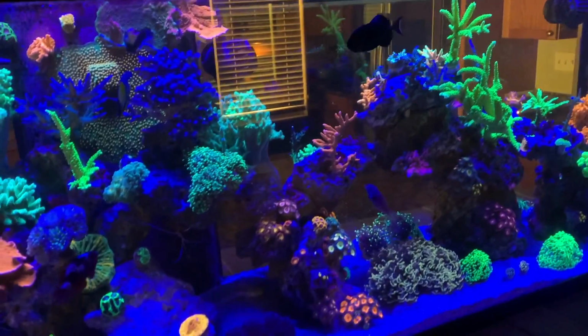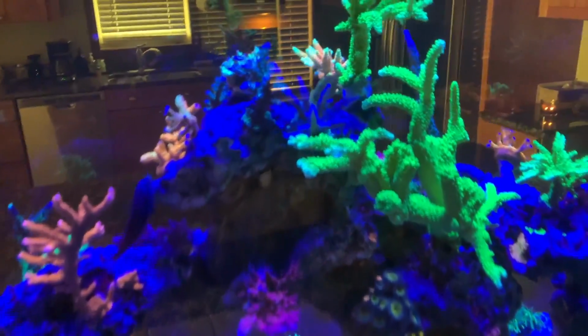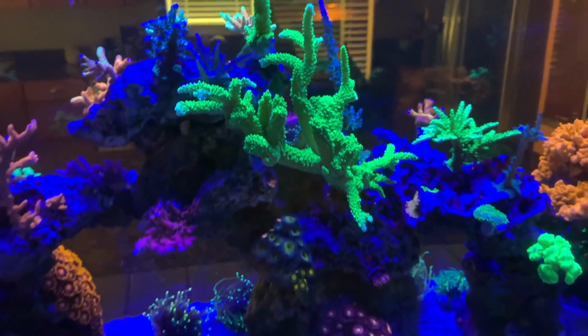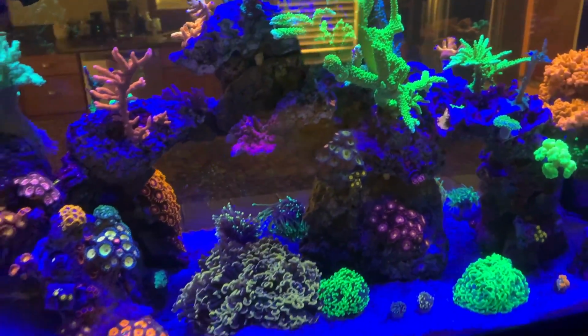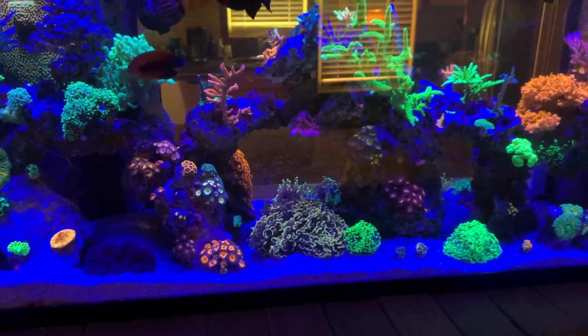It looks like you're getting great colors in your sticks and your acros and everything. It doesn't look like they're starving for light at all, so they're doing the trick. Well, let's go downstairs and see the filtration you've got. All right, let's do it.